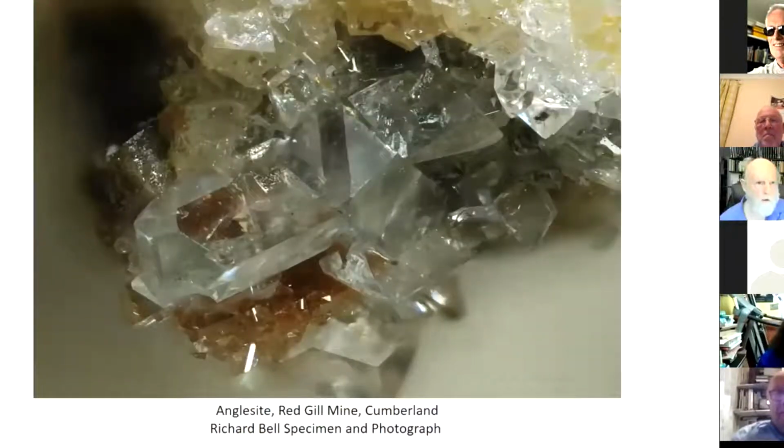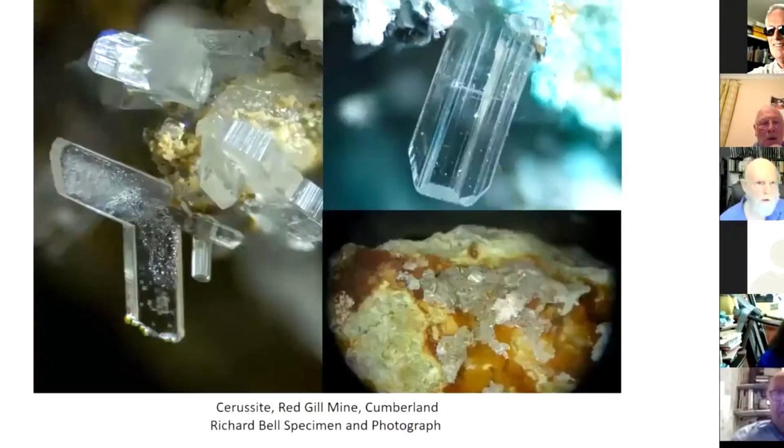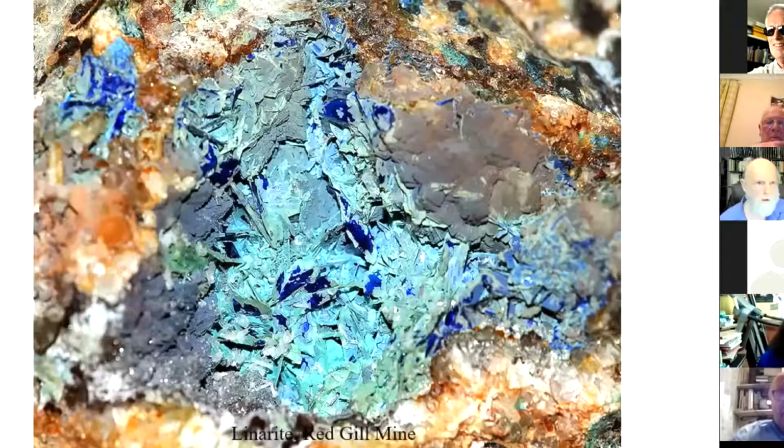Anglesite. I apologise for not putting any chemical formula on these. I don't normally do it, and I ran out of time, so there's nothing on any of these. But they're all pretty common minerals, most of the stuff we have anyway. So, a selection of different cerussites. That's one of my specimens that I bought off Trevor Willoxall about 1979, 78.